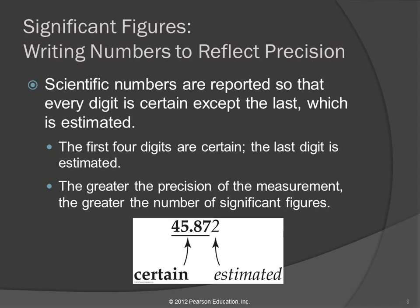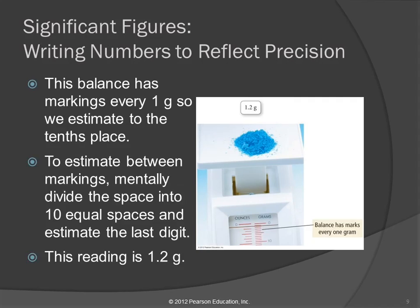So scientific numbers are reported so that every digit is certain except the last one, which is always estimated. So we estimate the last digit. So if we look at this, 45.872, the last digit is an estimate. All the digits before it are certain. And you just kind of have to say, oh, well, okay, that's what Mrs. K said. This is how it is. So the first 4 digits are certain. The last digit is estimated or uncertain. This is the pattern for all scientific measurements.